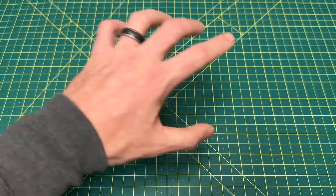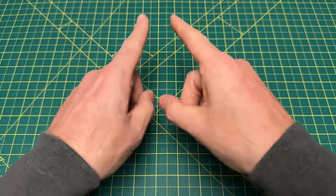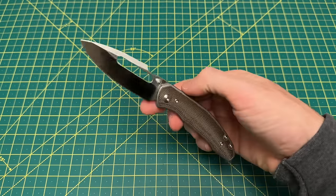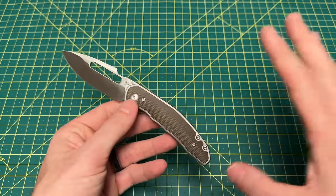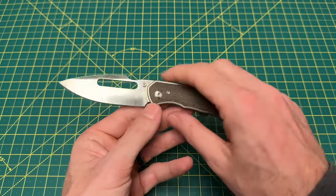And next up here, we have two awesome knives to round out our honorable mentions. And then we're going into our top three. And this guy right here was one of the biggest surprises of the year for me from Artisan Cutlery. This is the Boa. And this was a Kickstarter that Artisan Cutlery did. And it had massive success. I don't think it could have went any better than they thought it would. And it's a great design.